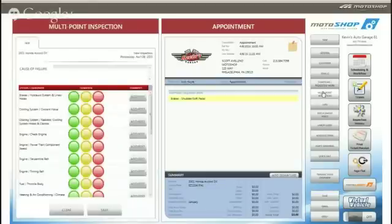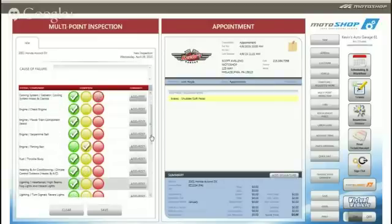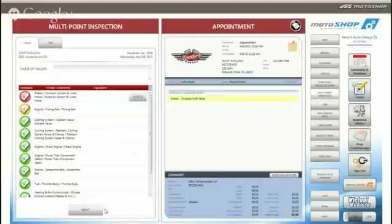Again, everything that you see here is fully customizable. You can add, you can change, you can edit anything that you want. And this will give the technician an opportunity to inspect all the different vehicle systems on the vehicle and mark down whether they pass or fail. Red means fail, yellow means it's getting close to it, it's precautionary, and then green means it's good. We can save that. We can print it out and give it to the customer.